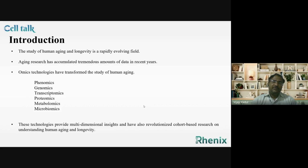One of the major contributors to the increasing amount of data is the omics technologies. Because of their parallel nature and ability to provide multidimensional data, they have transformed the study of human aging, leading to a greater understanding of it. These data include phenomics, genomics, transcriptomics, proteomics, metabolomics, microbiomics, etc. All these technologies provide multidimensional insights, and they have revolutionized cohort-based research in understanding human aging and longevity. These data are also very large in size.